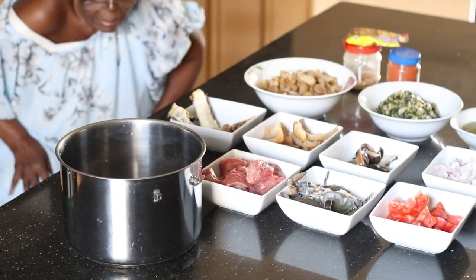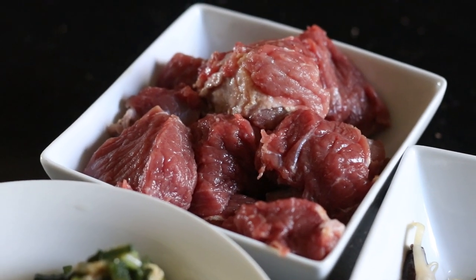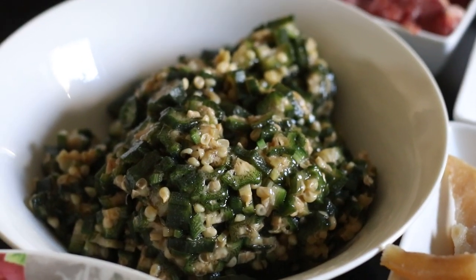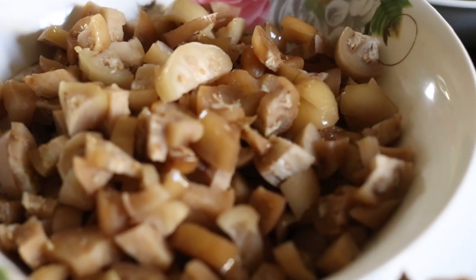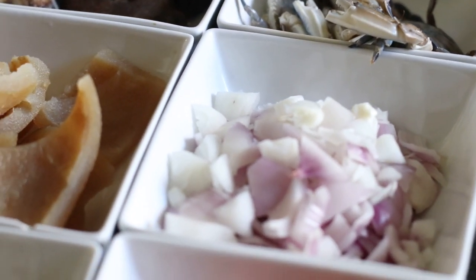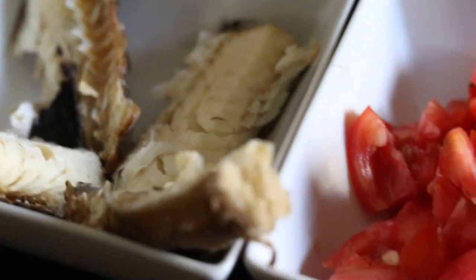So I'm going to show you guys how to make the okra and garden egg soup. I have here all the ingredients. We're using about 1 kilogram of beef. We also have here some chopped okra, ground as well, and of course the garden egg. And then we have here the seafood, some crabs, smoked mackerel, tomatoes, peppers, and onions of course.